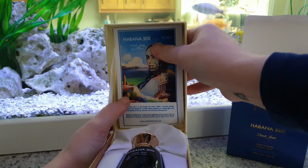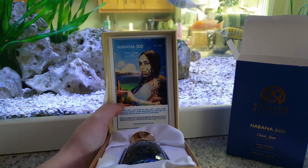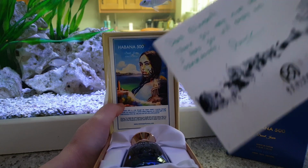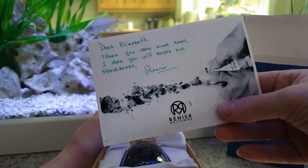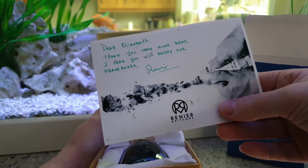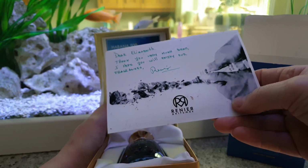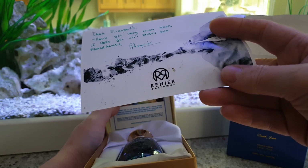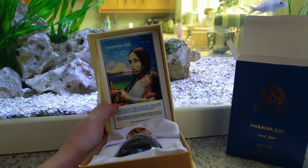I also received a little postcard with my fragrance, which is always nice to have as a personal touch, and it's just a handwritten note just to say thank you very much and we hope you enjoy the fragrance, which is well received. I always enjoy things like that. It's really filthy because my cat decided to walk over it with muddy paw prints, but it is what it is, I guess.